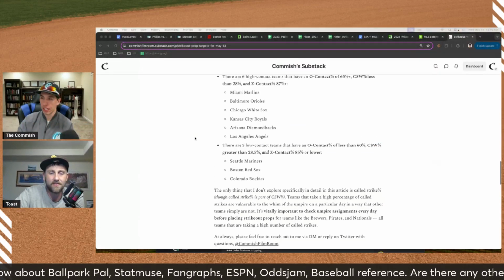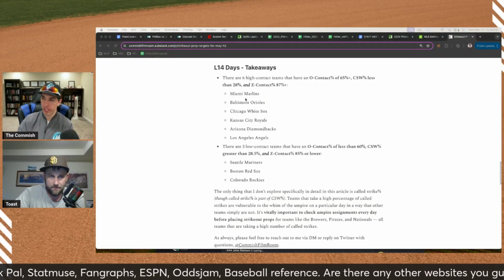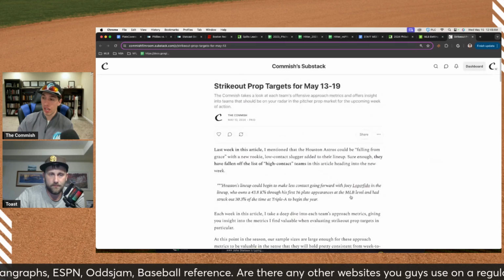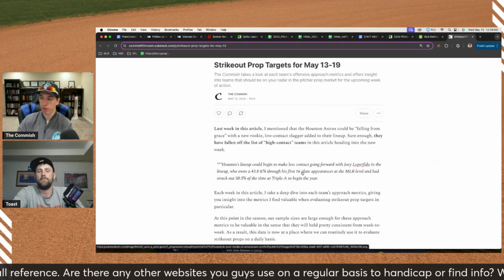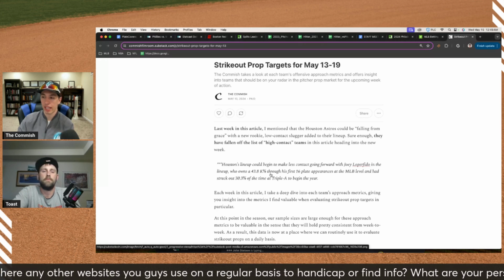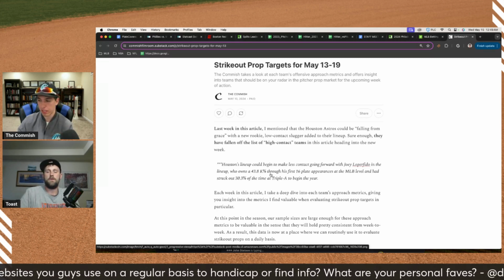They have. Real quick, just touching on some K targets for this week. One thing to note, last week in this article, I talked about Houston could be falling off a little bit in the contact department with Loper Fido getting called up. Had a really high K rate in the minors. It's translated to the big leagues so far.